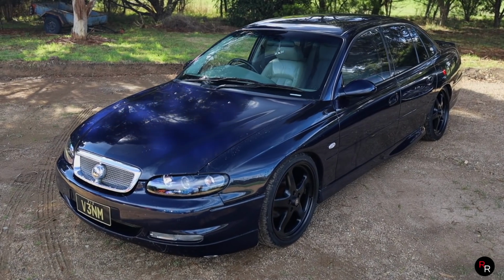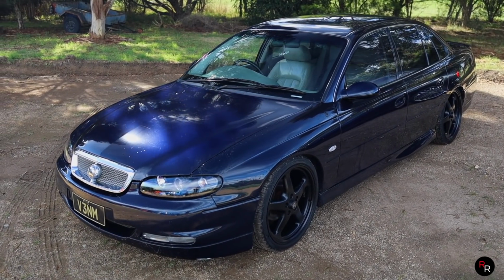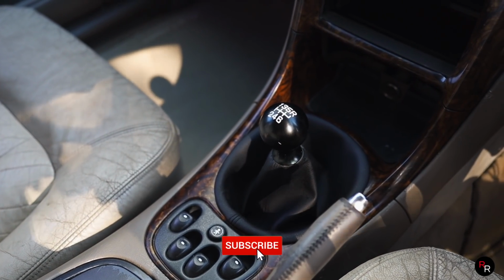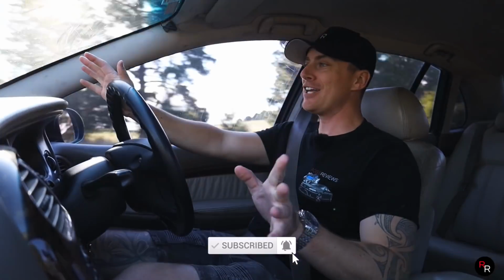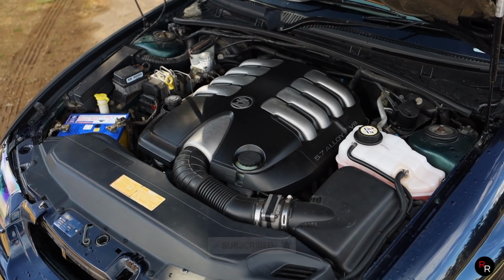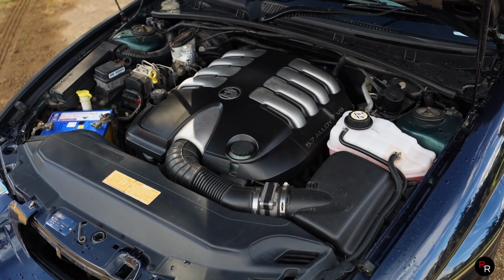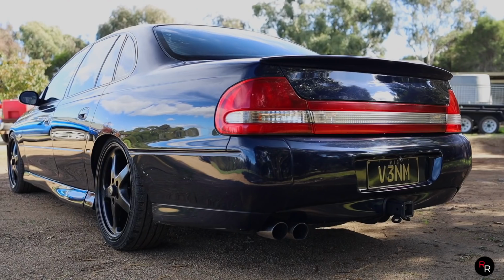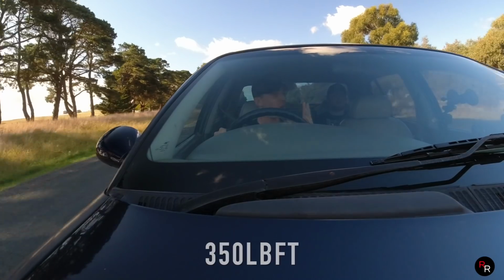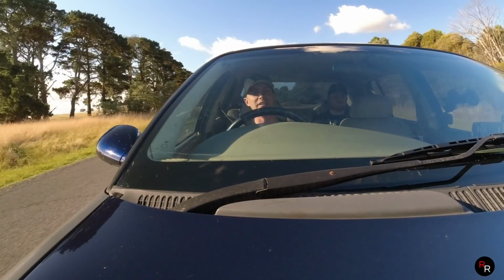Today we are in a WH Grange, and these things are incredibly rare. This particular one has got a TR6060 manual swap. Yeah, no, it's a one of a kind, and we've still got that 5.7 liter LS1 up front. This thing is rear wheel drive. It had an LSD from factory, 255 kilowatts, 475 Newton meters.